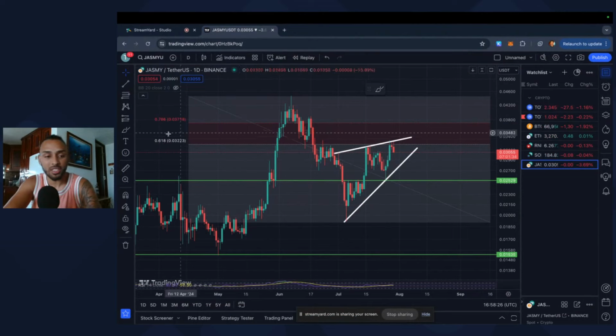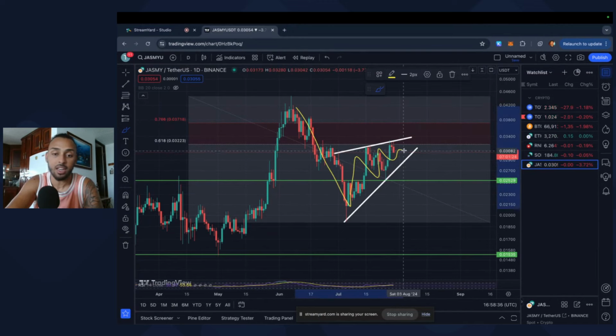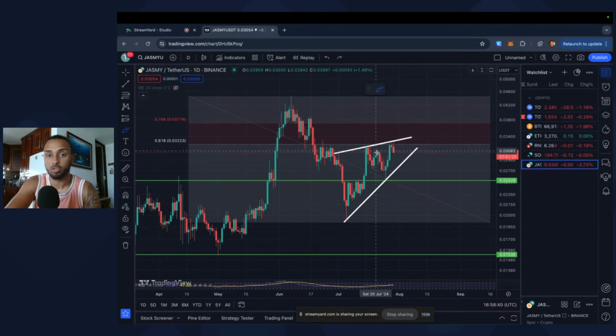Now, what I've been paying attention to with Jasmy recently has been the structure that we've been seeing it form since the end of June. Since June 30th, we have been putting in what many people consider to be, myself included, an ascending wedge. Now, the issue with these ascending wedges is that they do have a pretty strong possibility and likelihood of breaking to the downside.